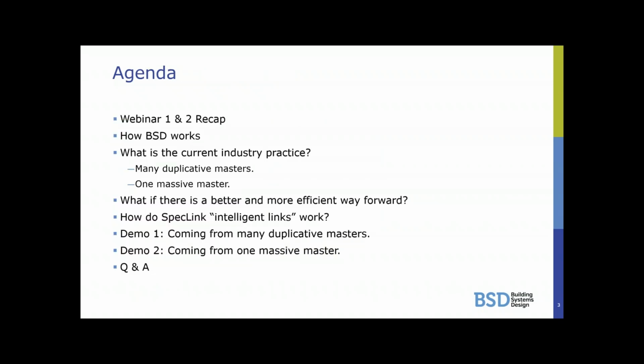So we thought we would start off today with doing a recap, since this is a four-part series, of going back over what we discovered in webinar 1 and 2. And then at some point throughout this, we'll be talking a little bit about how BSD works with SpecLink. And then the two main things that we'll focus on this time around are the two scenarios around what is the current industry practice around managing and maintaining duplicative masters, or what we refer to as multiple masters.